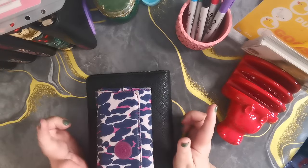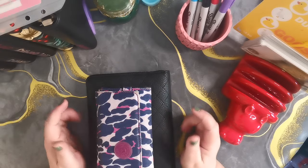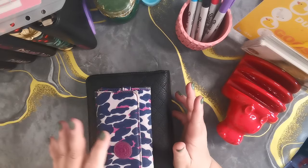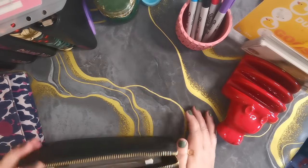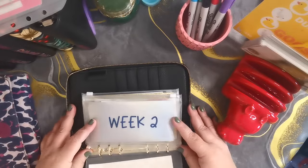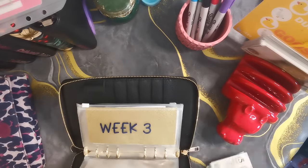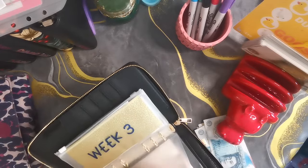Today we are going to be cash stuffing for week 2 of August and I've got some news for you. So we're going to do the cash stuffing first and then we'll talk about the news. So let's get the money out of my lovely new binder from Budget with Jess R. Right, so week 2. Let's get all of this out, the cheat sheet and the coinage.